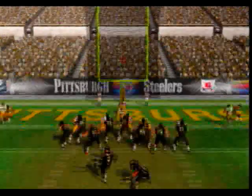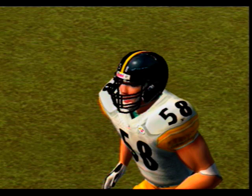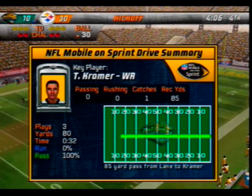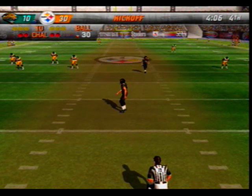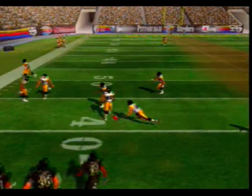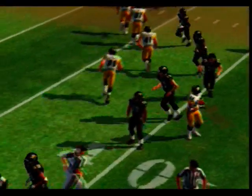Comes in for the extra point. The extra point attempt is good. The Jaguars still find themselves in a very deep hole. They're going to need a lot of luck to even have a chance at coming back in this one. They don't have time to kick it away and go on defense, so they're going for the onside kick. Onside kick. Pittsburgh recovers it. They should be able to put this one on ice.